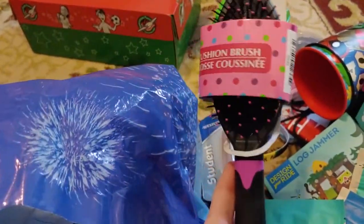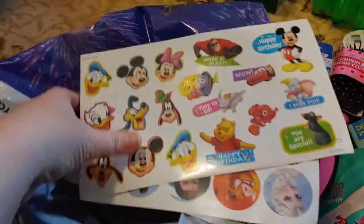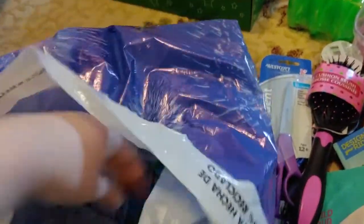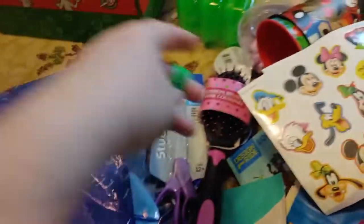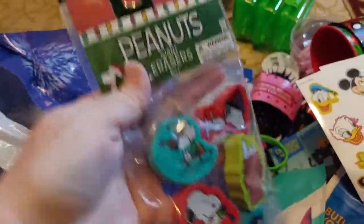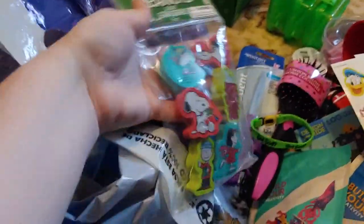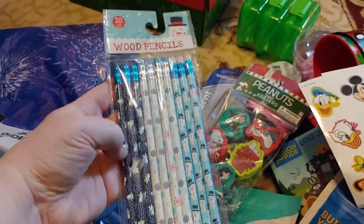So a brush for the girl. And then here are the stickers. So one sheet each. Here's the other bracelet. And some Christmas peanuts erasers. Some more Christmas pencils.